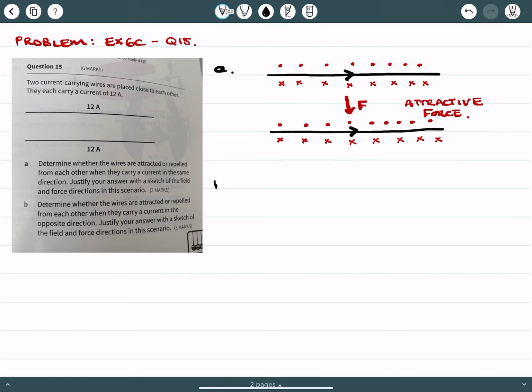If we go to question B and we replicate the same kind of setup, but this is different in that the one current is moving in one direction and the other current is moving in the other direction. Now if I use my right hand grip rule with the top wire, I'm going to get the same field lines as I did in the first part of the question, like so.